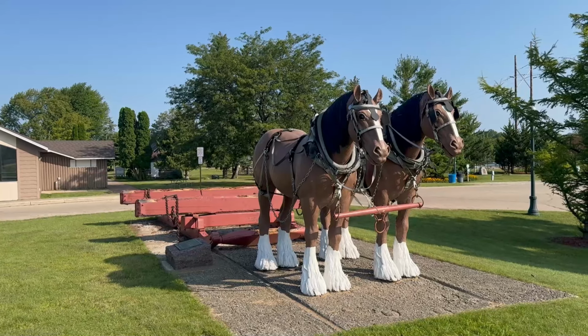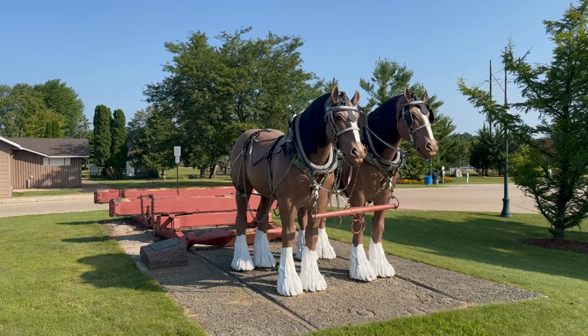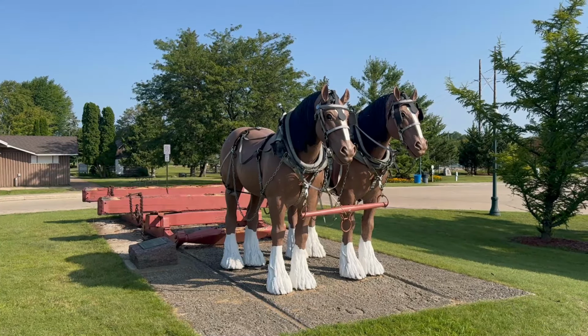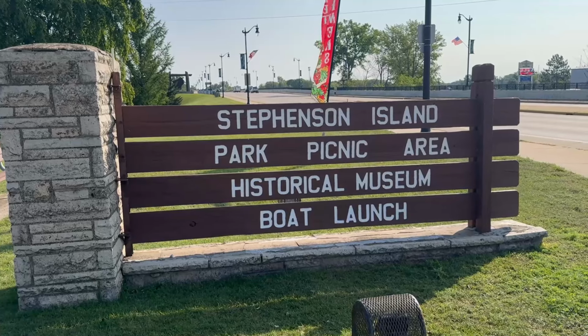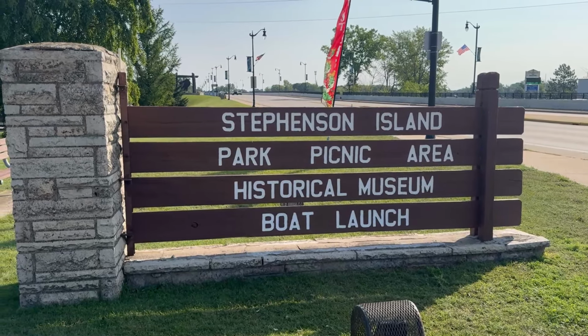And I thought, I'm hungry. I'm just going to cook lunch. I don't think I'm going to go in the museum. So I pulled into the parking lot and fixed me some lunch. After I ate lunch, I took a walk and found out that this is Stevenson Island Park picnic area and historic museum and a boat launch.